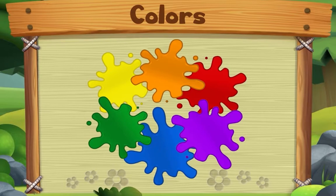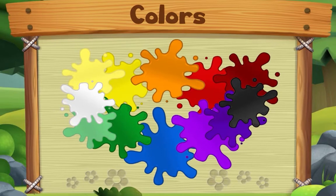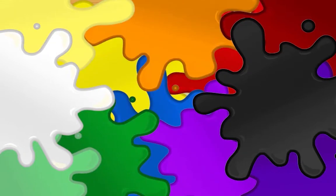You can also add a little bit of black or white. Yeah!